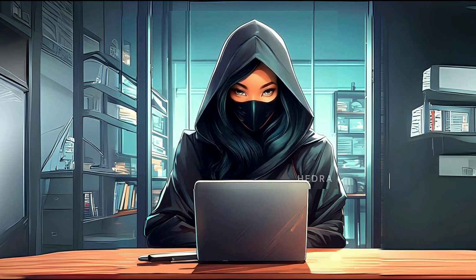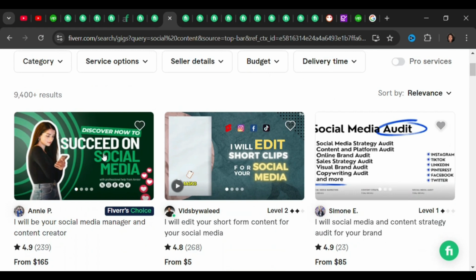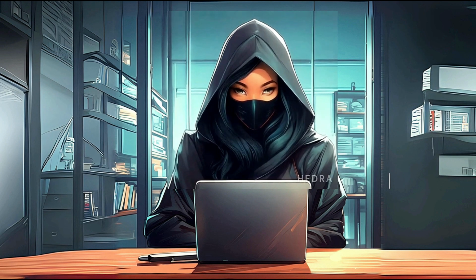So now the third one is social content. You can see social content also has about 9,400-ish results, and you can see that the reviews are there. You can see over 200 reviews, over 268 reviews, and this just signifies that there are a lot of people demanding for it. And remember, not everybody would leave a review, which is quite great and something you want to leverage on.